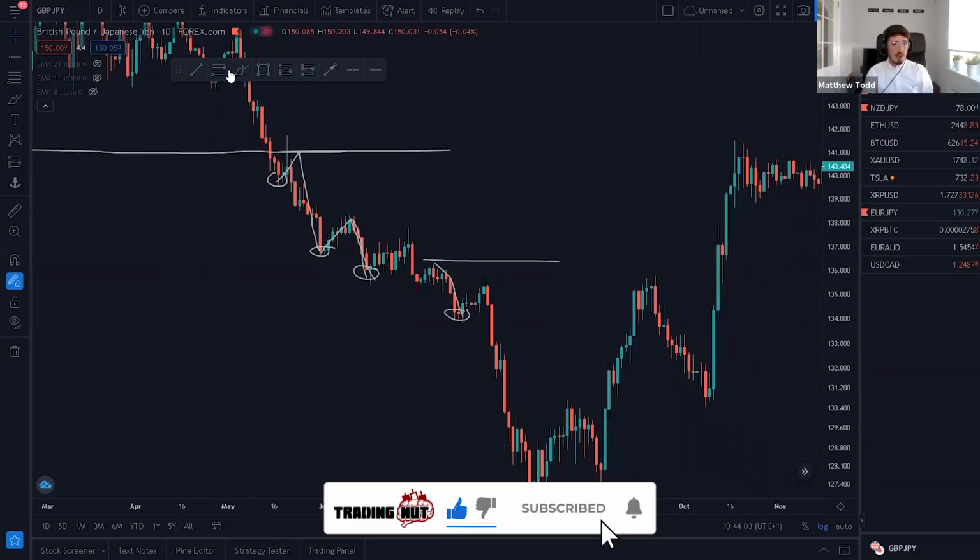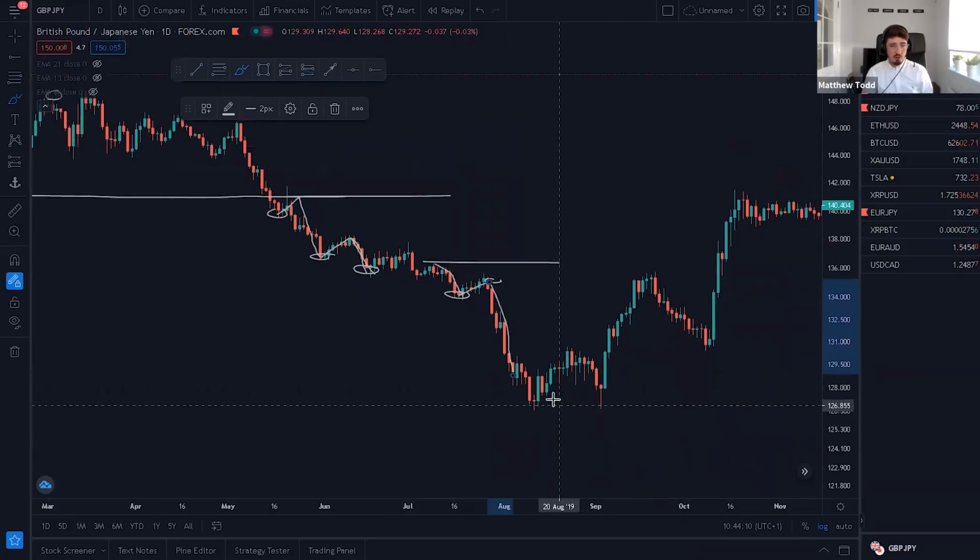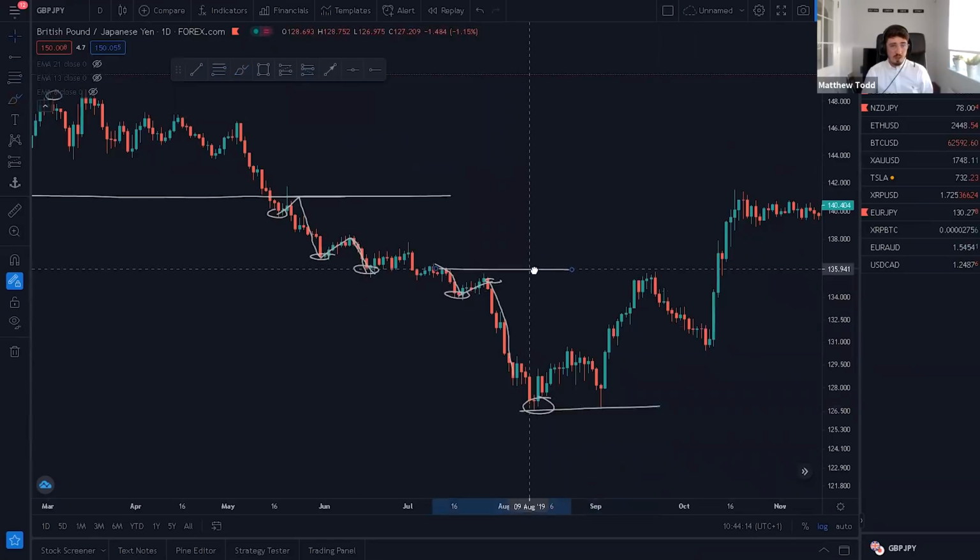Okay, again, there we go. Again, pull back, respected this level. Down we go. We've created new lows. Okay, we've created new lows down at this level. So structure will now remain bearish until we close above this point.